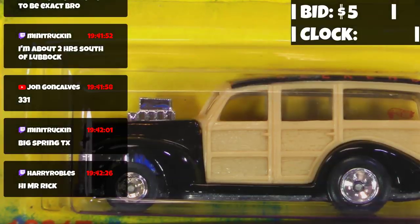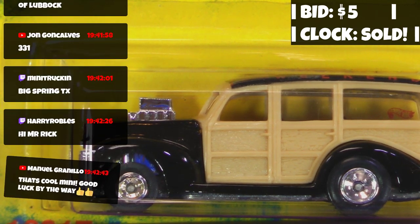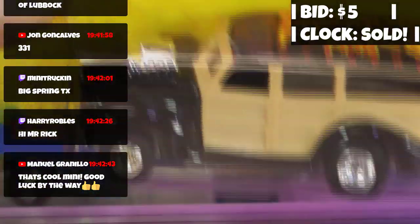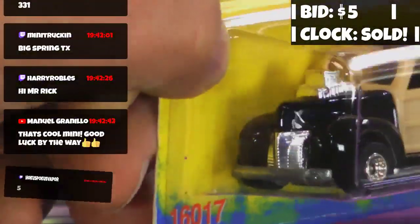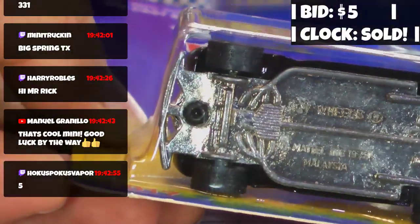Let's get the Minnesota Street Rod Association specialty car from 1996. Harry Robles, how are you? All right, check it out. Let's get going. Let's get this bid on here. We'll do a little bidding in the middle. Come on, boys. That's going to be fun, Joel, baby. Check it out. Back to the 50s, 1996, from Minnesota. This is a Jeremy Block. Hocus Pocus gives me a $5. Oh, he's picking him up cheap.